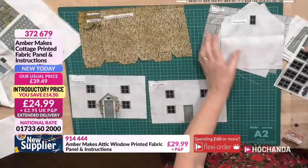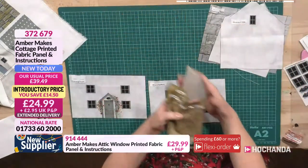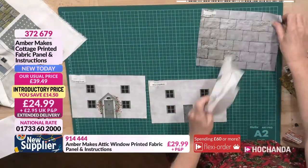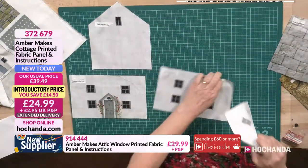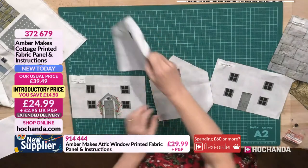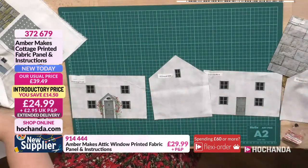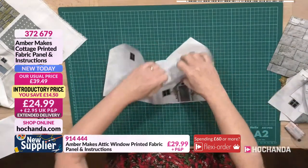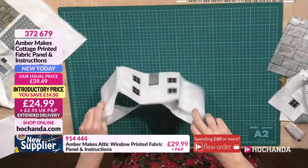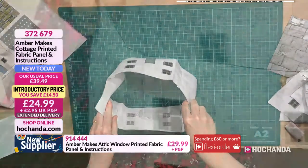So once you've cut out all of your pieces, you've then got to start sewing. Now all the instructions, as I said before, are in there, and it's really simple. You have to sew them in a row, the side to the front and the back and the side, like this. And so here's one that I did earlier. So now you can see your cottage is just starting to take shape. So you just sew them together.